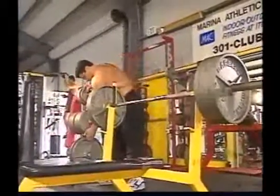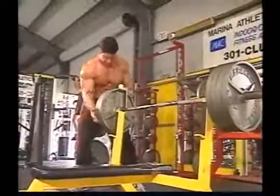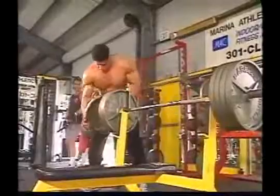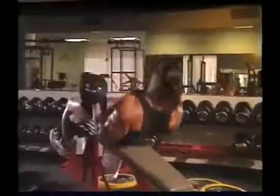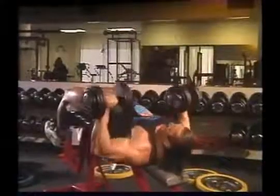Training heavy is important for building mass, but what kind of training equipment you use is also extremely important. For the most part, bodybuilders intent on building maximum mass and strength should rely as much as possible on free weights, barbells, and dumbbells.